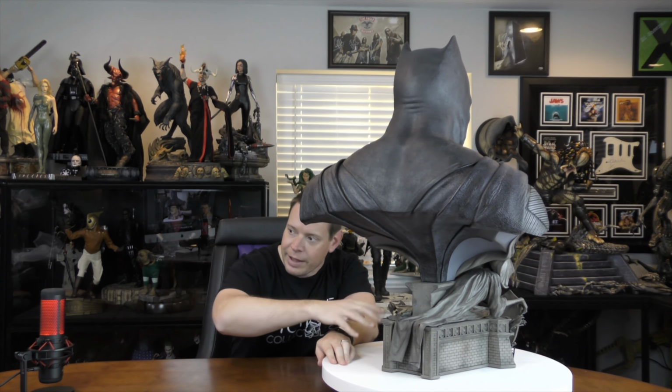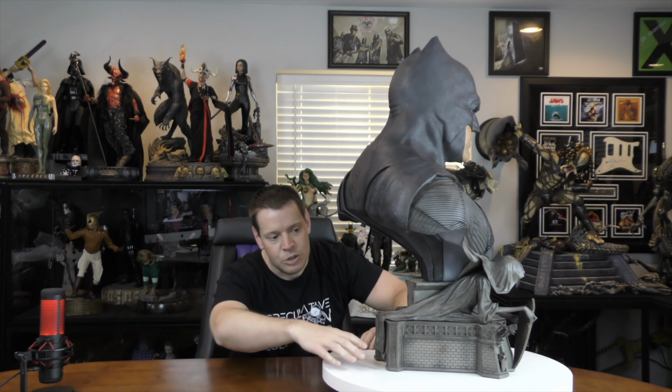In here, there's actually some stubble that's probably rooted in, so they actually push it into the skin. It's not just glued on top. You have this big part on the back that's kind of boring, but I like they have the base down here and there's still some intricate detail.